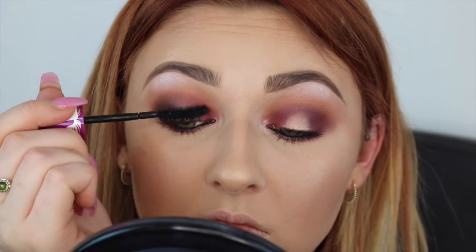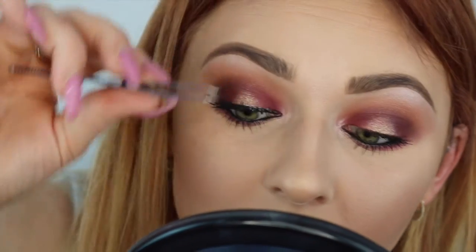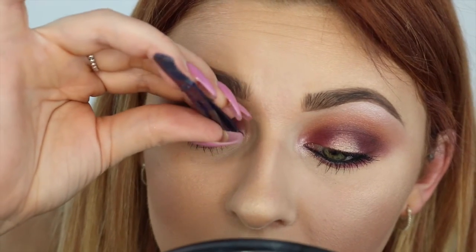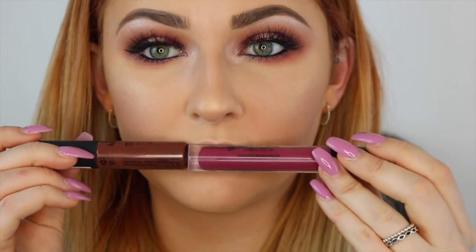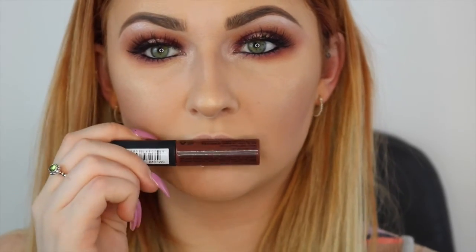Then I've just tight lined my whole entire upper lash line with the Kiko gel liner, putting some Ardell Wispies on with some tweezers just to finish off the look. And then I was stuck on one lip, so I'll show you 3 different lip options.